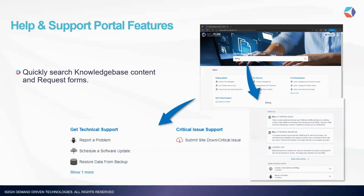Also, this is where you would log a ticket. So if you have an issue, if it's just a small issue, like, hey, Dan, I don't like the color on this screen, you would report a problem, and then I would forward that ticket to Patrick immediately.